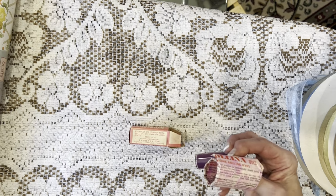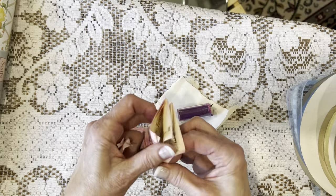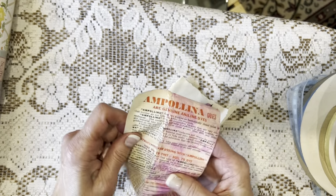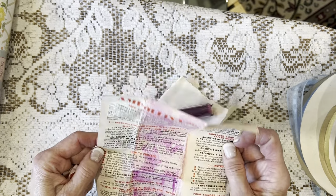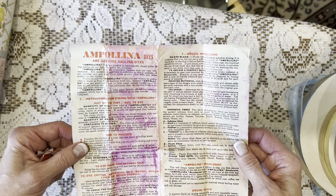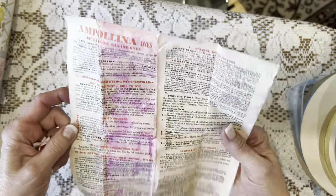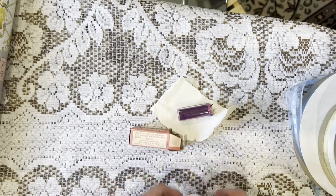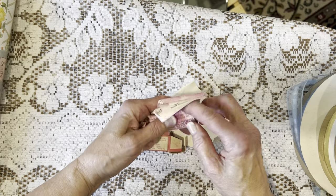Let me just see what I can see here. Holy, that's a lot of instructions. Boil to dye, dip to tint. So this side is English, the other side is French. So anyway, someday, who knows, maybe I'll have to actually use it. In the meantime, I just thought that was really cute packaging.